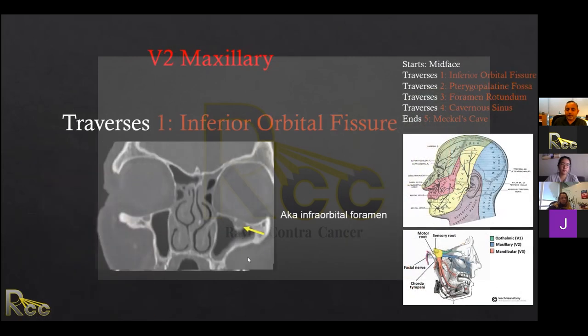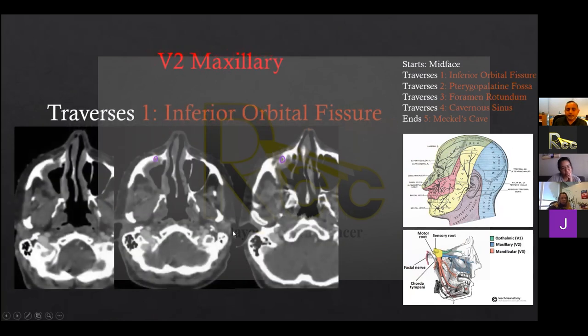This is what this would look like. So this is on a coronal plane. You can see this is what an infraorbital foramen looks like. And you can see, compared from left to right, this foramen is widened. You can see it's almost twice the size. And this should be an indication to you that there is something abnormal about this and there's concern for PNI in this patient.